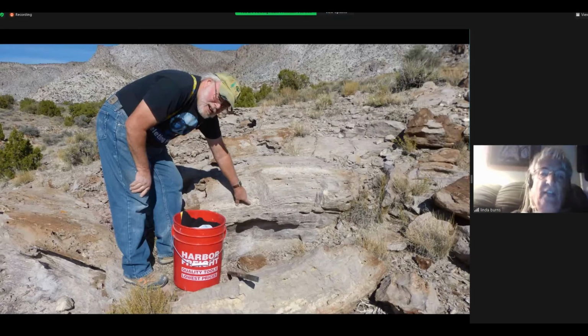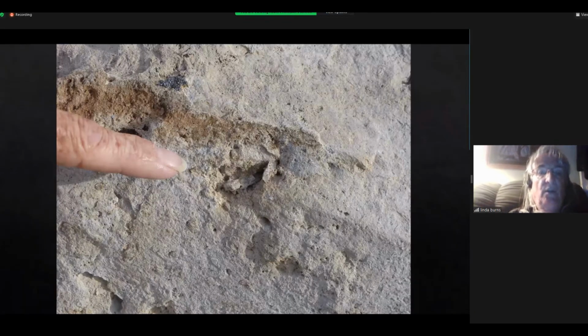And you can see that it's one of the ones that we call a sandy, because it's got a lot of sand included in it. So it shines really well in the light, but you don't have a clear section. There's so much sand included in it.